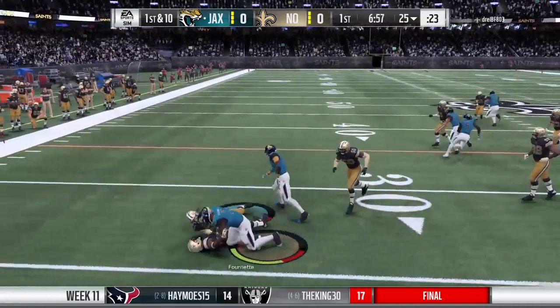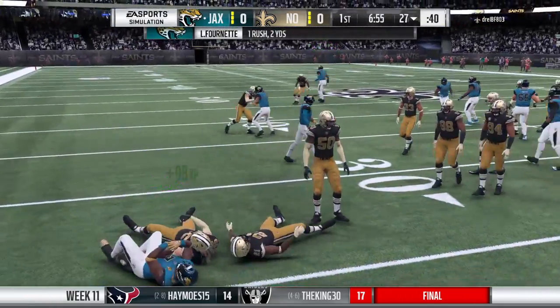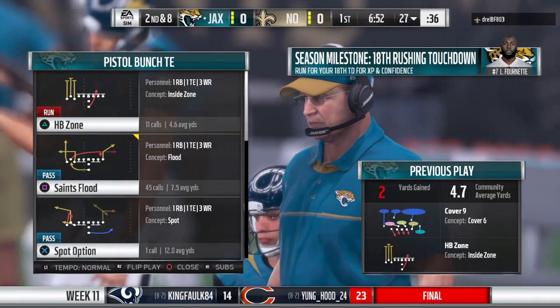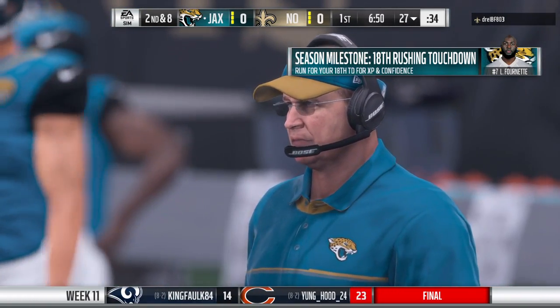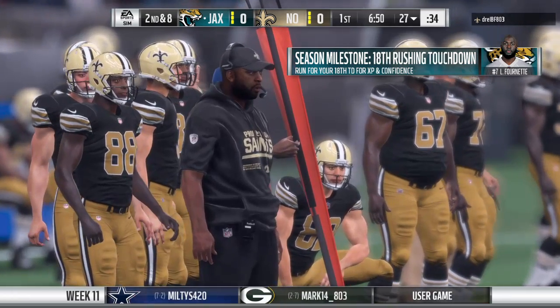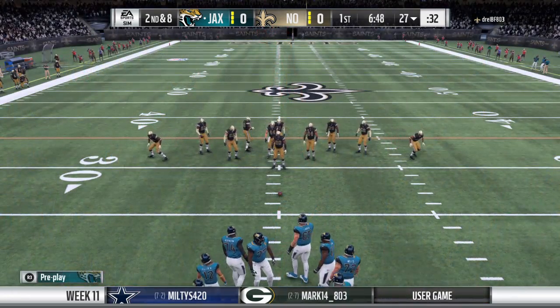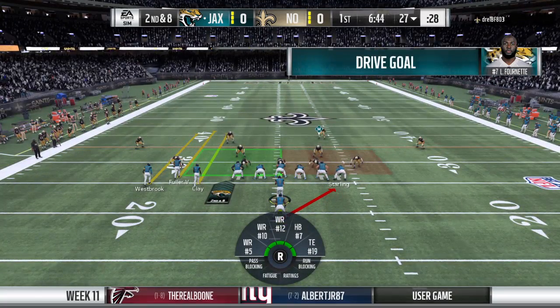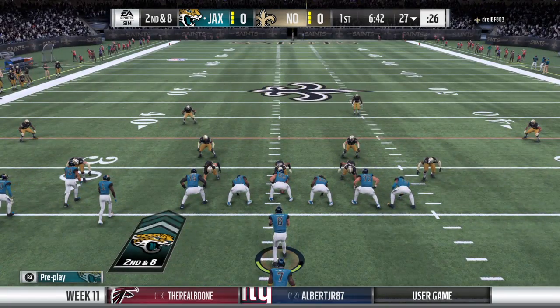First carry for Leonard Fournette, and he'll fight forward to about the 27-yard line. 2 yards on the carry there. It'll be second down. That wasn't a big run, just a short one there. But guess what? Sometimes you treat it like boxing. You throw that jab out there, and you throw it again, you throw it again, then you come with a big punch later. Maybe they're just trying to set him up.